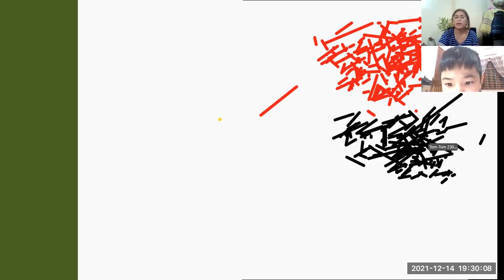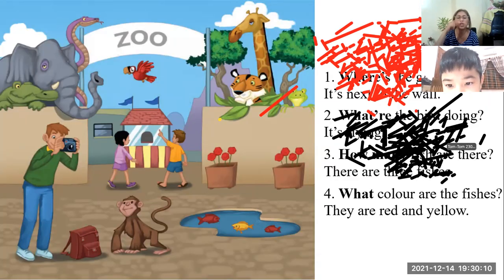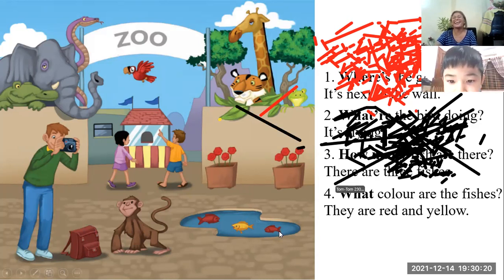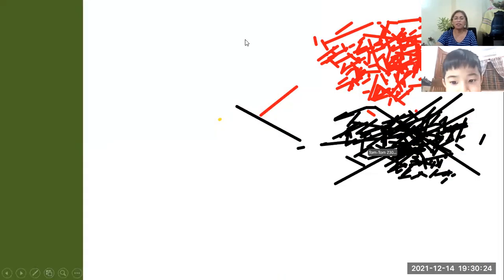So you can see here the animals in the zoo. We have elephant, snake, giraffe, bird, monkey and the fishes. Okay, now look at tiger.